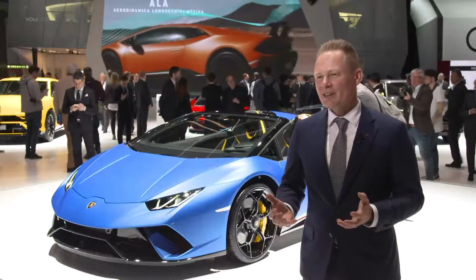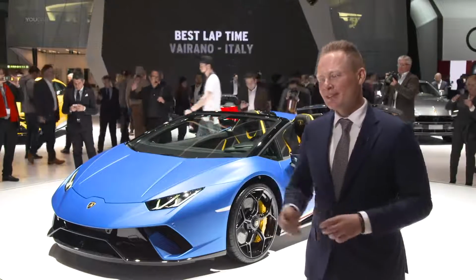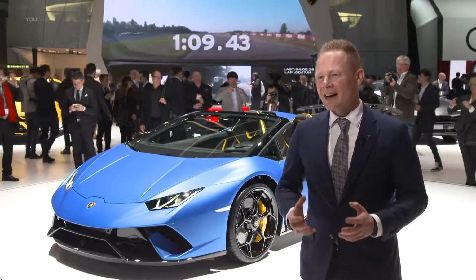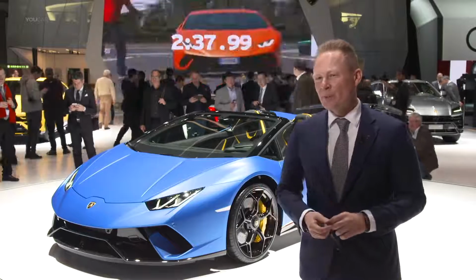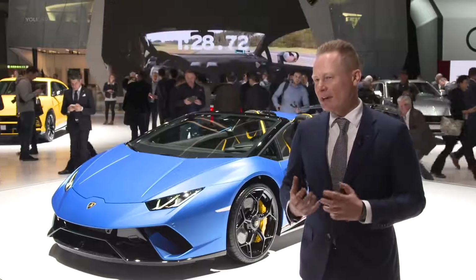We are proudly here in Geneva in 2018. Spring is in front, so we are presenting the open version of our driving machine, the Lamborghini Huracán Performante Spyder, with a very fresh looking blue Aegis in a matte finish, something that I really like.